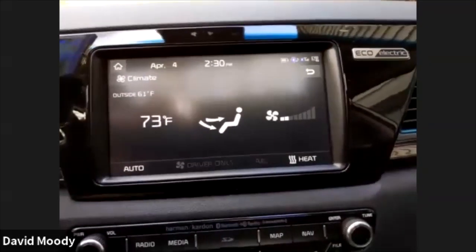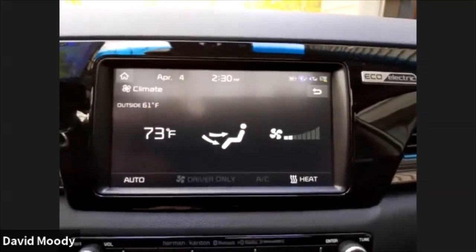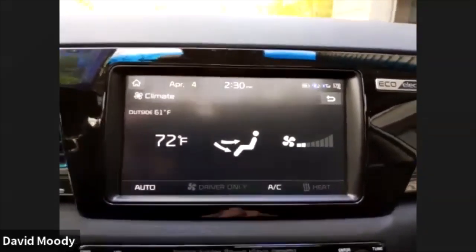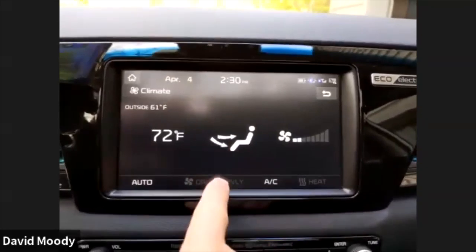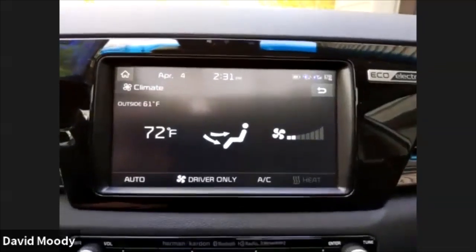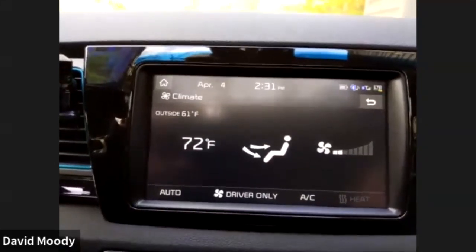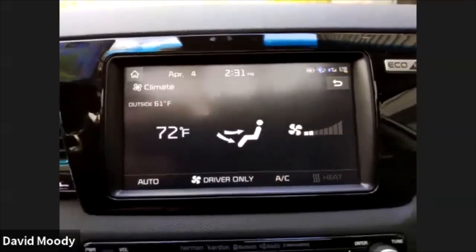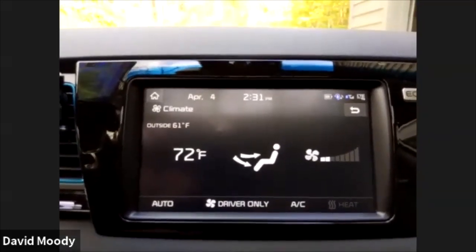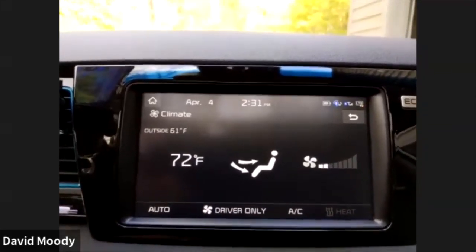So the climate screen, I never use this, but there it is. It's on fully automatic now. You can adjust the temperature up and down. Driver only is with this button. If I'm the only person in the car, then it will limit the energy spent on climate control for the rest of the car in terms of fans and that kind of thing. So it can make the car slightly more efficient if you have to have the climate control on and you're alone. Or if your wife's with you and you forgot and she doesn't notice, that works too.